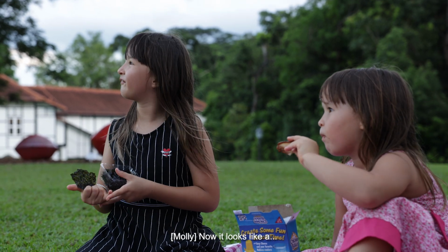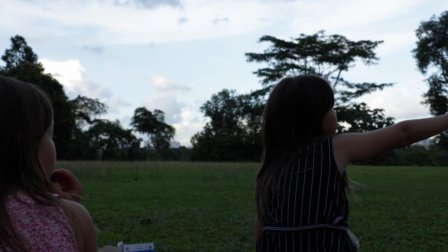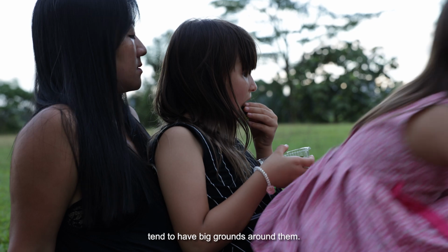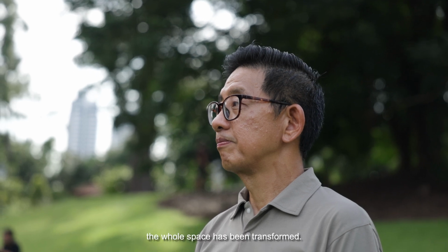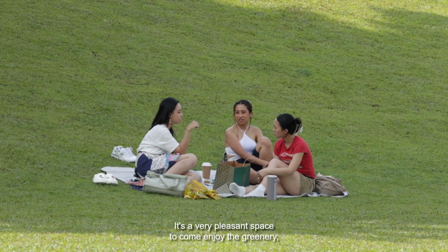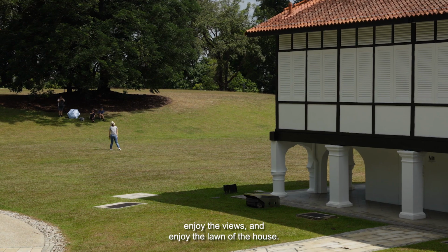Houses like these tend to have big grounds around them. It was mainly for the private use. But I think today you find that the whole space has been transformed. It's a very pleasant space to come, enjoy the greenery, enjoy the views, and enjoy the lawn of the house.